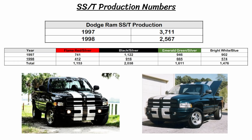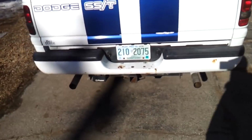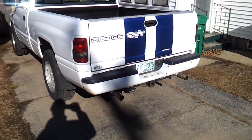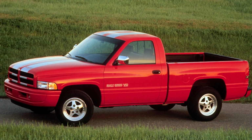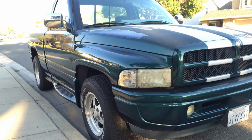As you can see by the production chart I made, the flame red was the hardest to find with just 1,153 produced, followed by white and green. Black was the most common with over 2,000 made. As I said, this truck is very similar to the Indy Pace. Dodge would start out with the Ram SLT and then add the SST package, which cost an extra $1,380. That included extras like a color-matching bumper, grille, lower fascia and rear valence panel, tachometer, dual note horn, and fog lights. All the SSTs also include a specialty sticker on the inner door stating, "Built with pride in the USA."